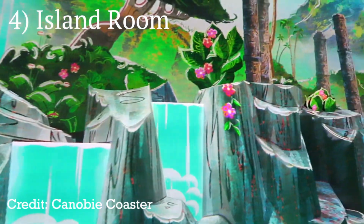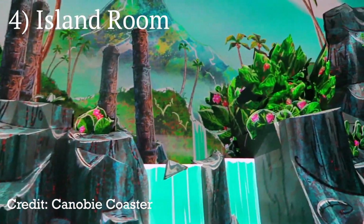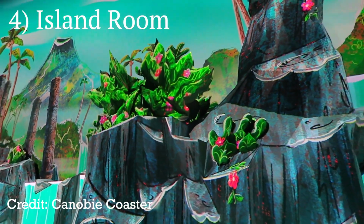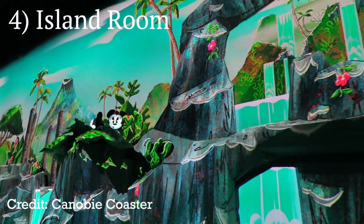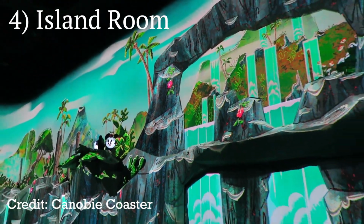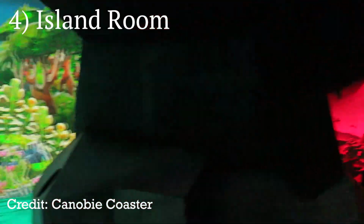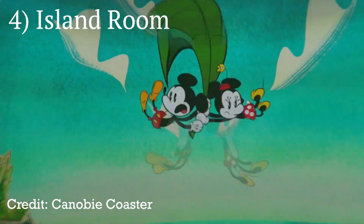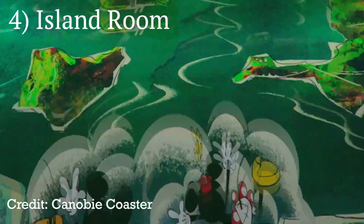Number 4 is the island room, which is technically the same room. It's a really dynamic room, how we see Mickey and Minnie fly in and then they land and then you can actually see them again. I don't even think they're animatronics. They're just static, but the leaves fall down to reveal them, and then you see the volcano explode just as you turn into the screen.